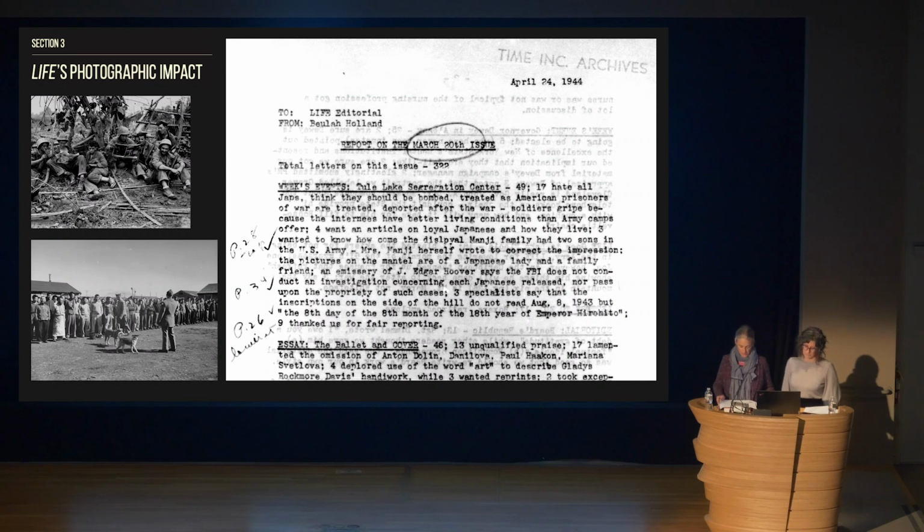So one of the examples of the magazine's photographic impact is related to this story on Tule Lake. The photograph in the upper left here shows American soldiers on the front lines in World War II, 1944, reading issues of Life and Newsweek. And then the lower photograph on the left there is a photograph by Karl Maydanz, who photographed roll call during this is a photograph of the U.S. Army incarceration camp for Japanese and Japanese Americans in the United States in Tule Lake, California, 1944.